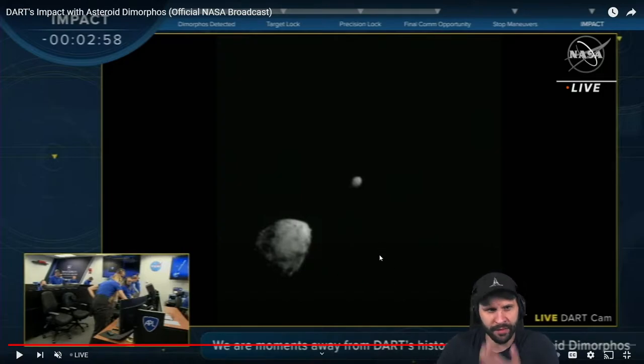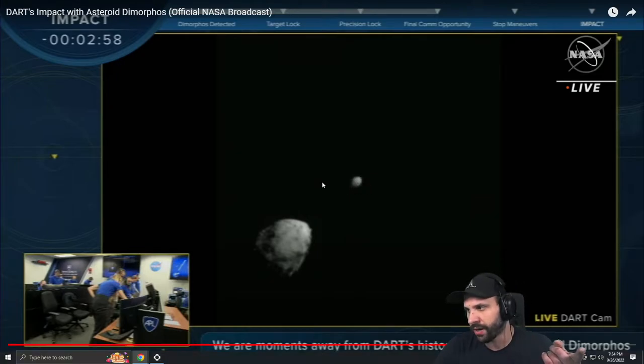So we have Didymos and Dimorphos. It's a double asteroid system. What does that mean? This one is orbiting around that one. And NASA used the satellite called DART to hit the smaller one. The reason they wanted to hit the smaller one is that they wanted to redirect its orbit, to change how it orbits around the bigger asteroid.